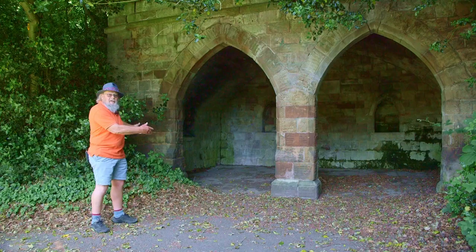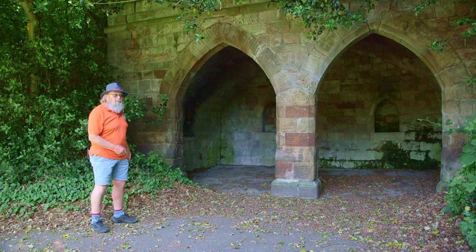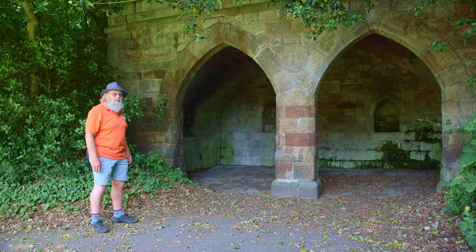So again, very early recycling, I think about 1870s when this was done. Same with the niches down there, a definite ecclesiastical look to the tops of the arches, that sort of thing. So again, possibly a little bit of medieval history reused and tucked away here for people to come and enjoy. On a hot day like this, a lovely cool spot to go and have a sit down.